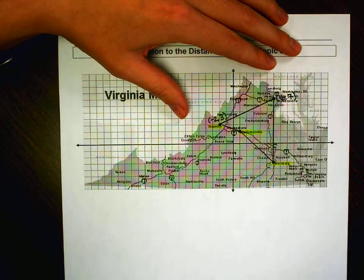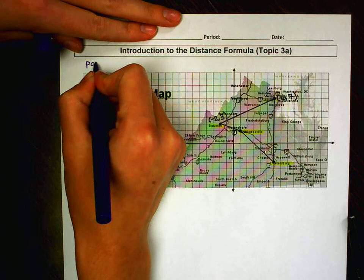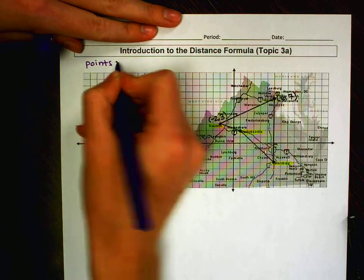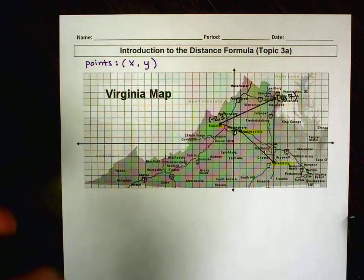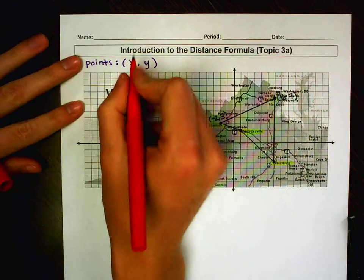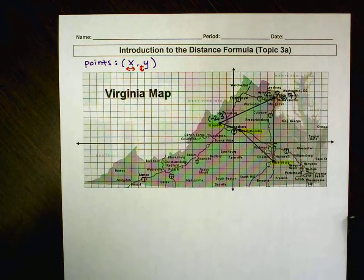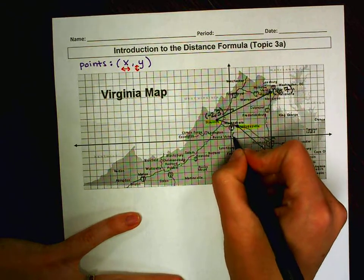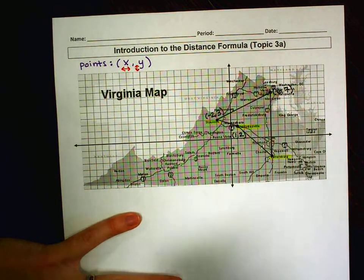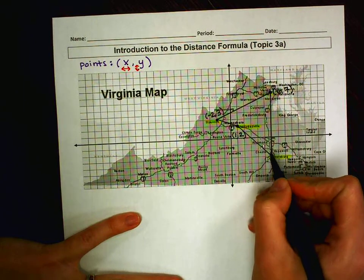Remember, whenever we do points, and I'll make a note of this over here, it's always the x coordinate and then the y coordinate. The x coordinate is your side to side. Your y is your up and down. Okay, so Charlottesville is at over 1, up 2. And then Petersburg is over 1, 2, 3, 4, 5, 6, down 1, 2, 3.